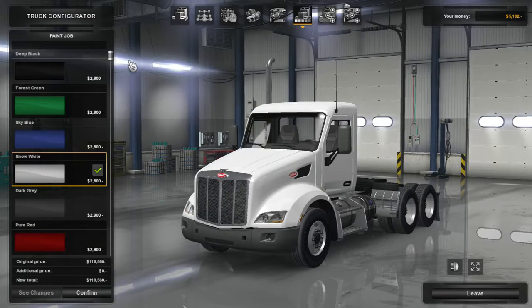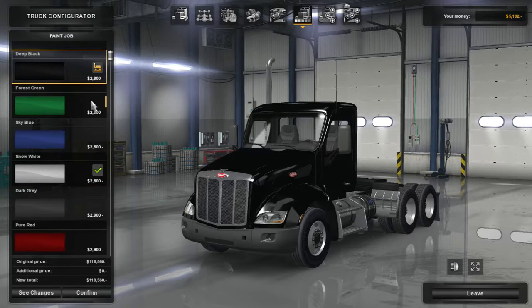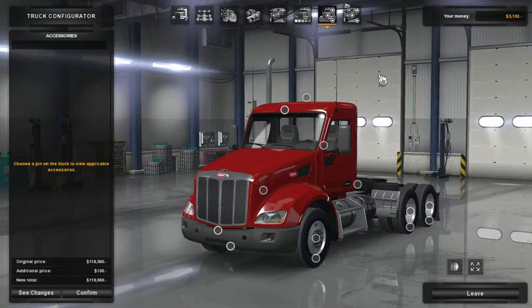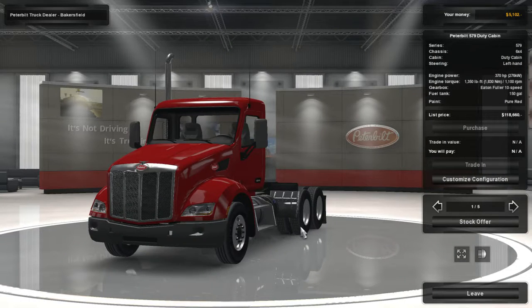I'll go through all my options here. It seems like my Squirrel Logistics skin isn't working. That's okay. We can just go with a black, I guess. Let's go with the black. Or how about red? We'll go with the red. I like the red. No accessories. So we'll just go with that. Confirm.